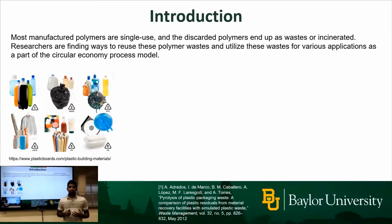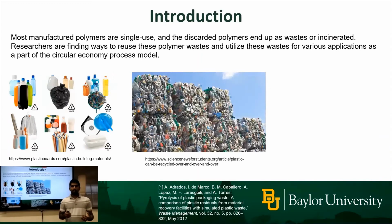So to introduce this topic, most recycled polymers are single-use. You use them, then they're thrown away, and they're either recycled, put in a landfill, or incinerated. Some of the commonly used polymers are low-density polyethylene, high-density polyethylene, and so on. And once they're used, like I mentioned, they go into a lot of waste. So this is some of the waste that is collected and is ready to be reused.